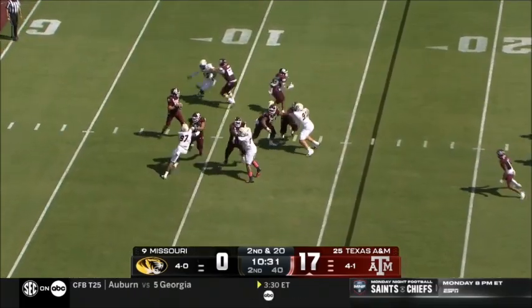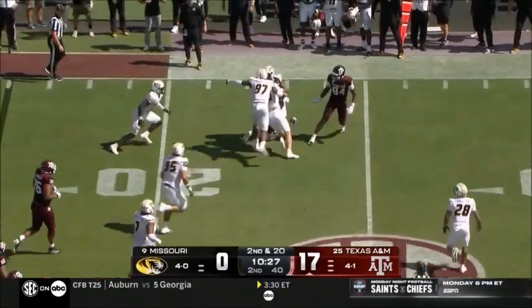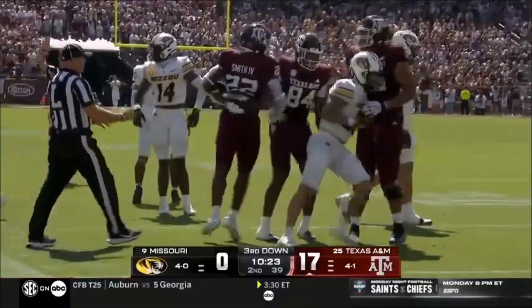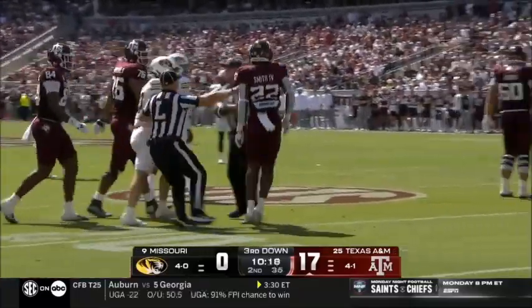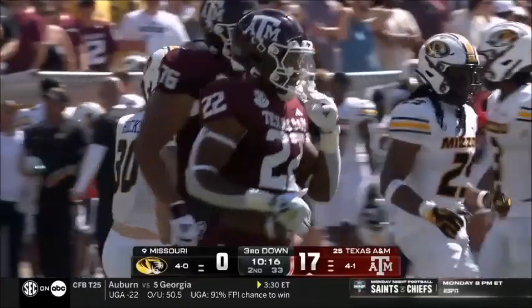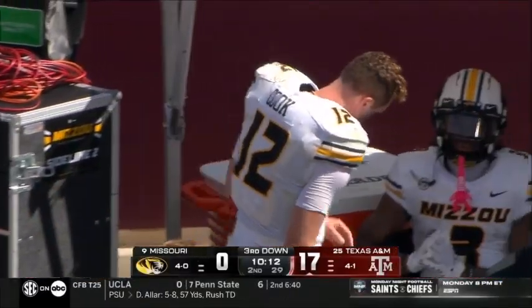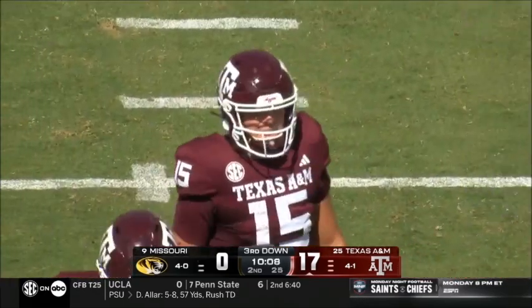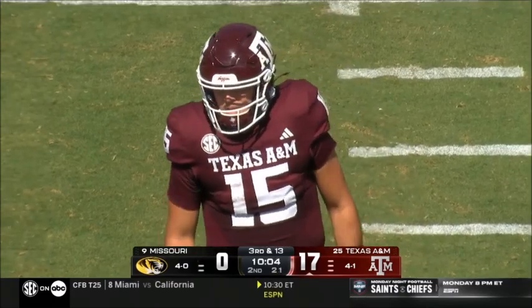2nd and 20 after the penalty. A check down to E.J. Smith as Smith lowers the shoulder and tries to get back some of it. The son of Emmitt Smith. You know how demoralizing it is to face a quarterback that's just going to casually go through 1, 2, 3 reads and check it down? I mean, just think of the yards he's picked up so far, just checking the football down, just making the smart decision. Showing his veteran presence.